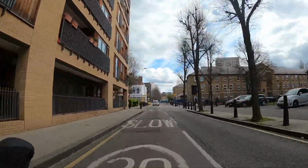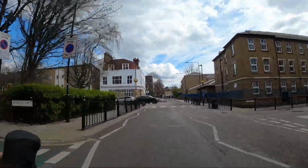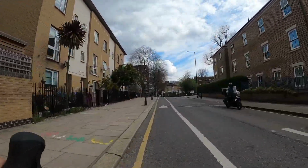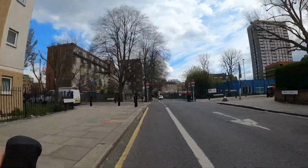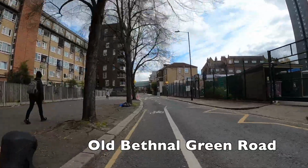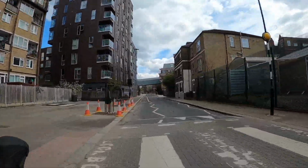Now, this street is pretty good. It's not got huge levels of traffic on it, and the reason for that is that it is a filtered street. You can just see here, we went through a traffic filter, and we went through another filter there which says no entry except cycles, and we're on Old Bethnal Green Road.